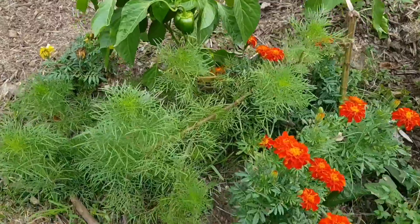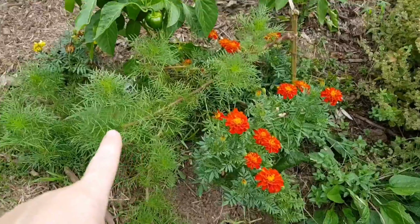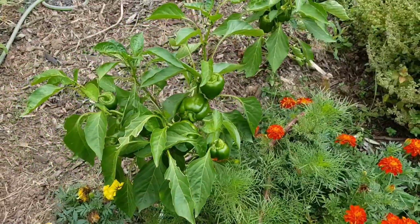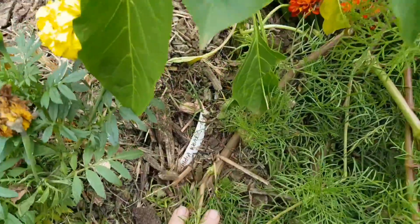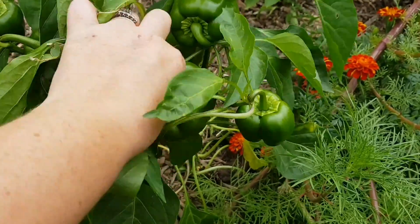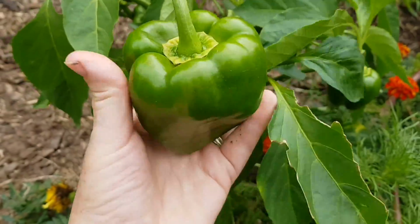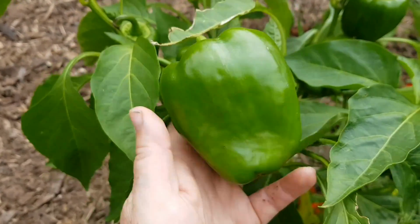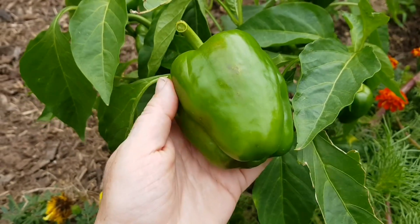Over here there's some capsicums. There's some marigolds. This is a cosmos. So the capsicums here, oh look at the amount of capsicums on them. Now this one, as far as I can remember, I'll just check, yeah, it's the golden wonder capsicums. My big problem is that I actually haven't had one capsicum so far that I've been able to ripen to red without some insect, particularly the fruit fly, getting to them before I do.